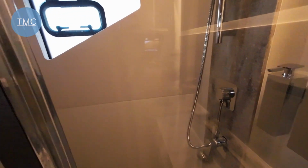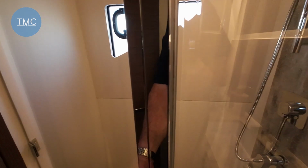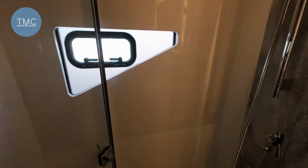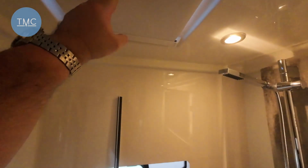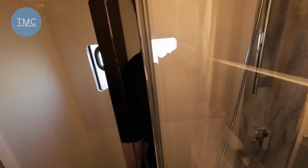And then around here we've got our shower cubicle with, if I can open it, oh I push it, there you go, with our glass panel. A little bit of ventilation there, that's a nice touch actually. And then up here we've also got some natural light, got the blind over at the minute for a bit of privacy.